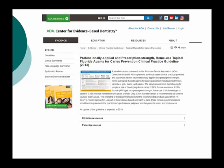And when we look at these guidelines, here we're looking at the ADA website as it relates to professionally applied and prescription strength home use topical fluoride agents for caries prevention and clinical practice guideline. Notice that it even tells you the year that these things were decided, and that was 2013. And in fact, if you look at the bottom of the guideline, it speaks to there'll be an update in 2019. So this isn't an end-all be-all, but constantly in revision. You can click and look at the clinical resources, and you can even look at patient resources. So there are a number of things that we can look at and information that we can have.